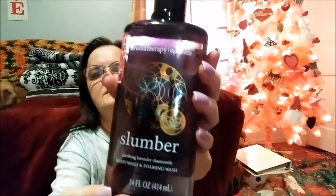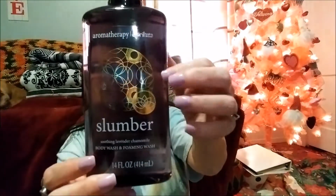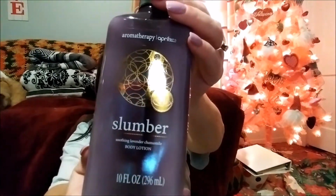I love the container. It's a clear purple, where you can almost see through and see the body wash in there. And this is a 10 full ounce body lotion. When I saw these, I had to get them, because how do you know they're not going to get them in again? It might be one of those things where they just get them in that one time and that's it.